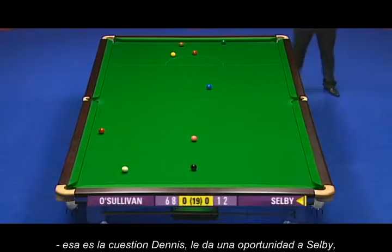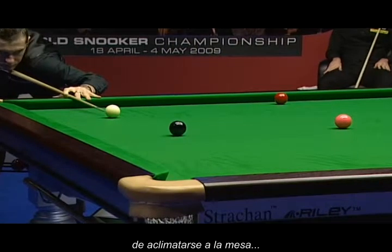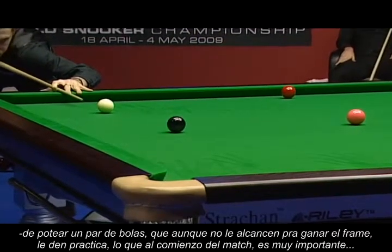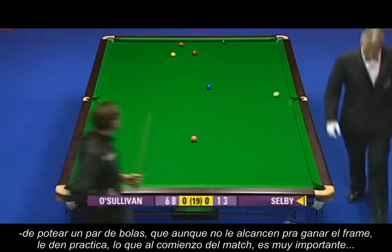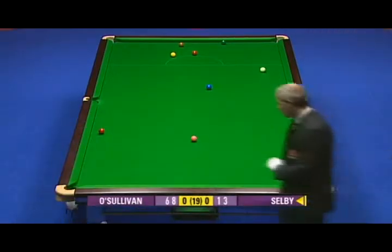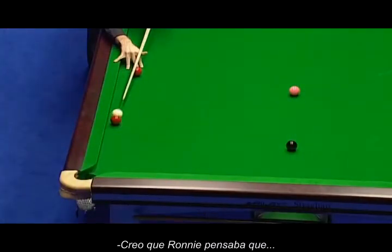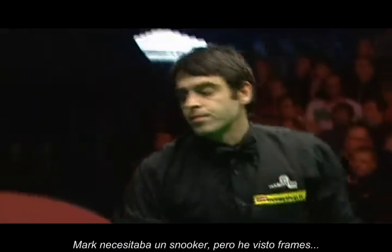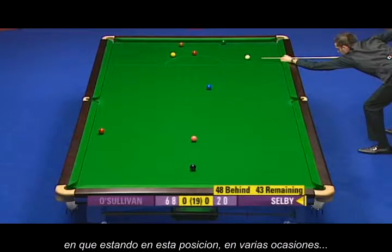The other thing it does, Dennis, of course, is give Mark Selby a chance just to get more acclimatised to the conditions in the table and knock a few balls round. Even if he doesn't manage to win the frame, he's getting a little bit of practice, which at the start of the match can be very important. 68. I think he possibly just eased up, the fact that he knew Mark needed a snooker, but I've seen frames won from this position on many an occasion.